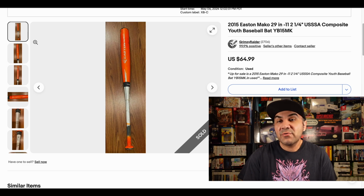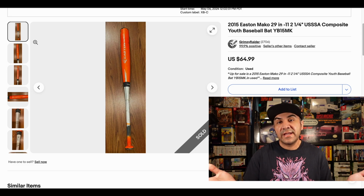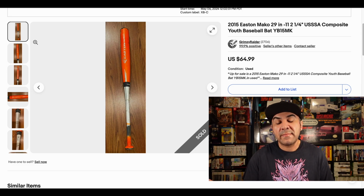I need to do a little bit more research on youth bats because normally, again, I don't tend to look at them. But for $10, I was like, what's the risk of it? It's $10 all in. I know I'm going to be able to make my money back. So I decided to pick it up, and I'm so glad I did.